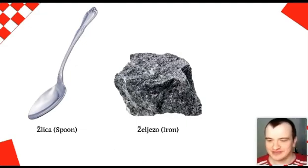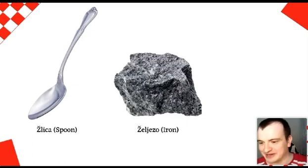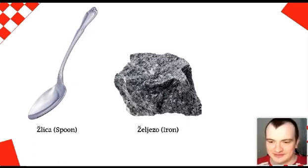Županija. That's also because Croatia is divided up into županija. Montaža. There you go. Think of the word collage in English, and we say collage in Croatian. That's the sound you're looking for.